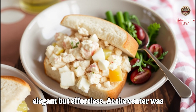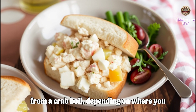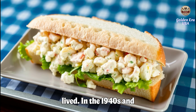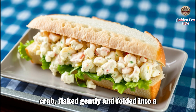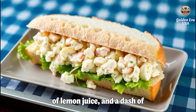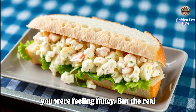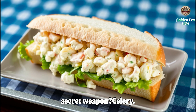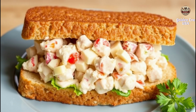something elegant but effortless. At the center was crab meat, usually canned or leftover from a crab boil, depending on where you lived. In the 1940s and 50s, recipes often called for white lump crab, flaked gently and folded into a smooth mixture of mayonnaise, a squeeze of lemon juice, and a dash of Worcestershire or Old Bay seasoning if you were feeling fancy. But the real secret weapon? Celery. Crisp, finely chopped, and stirred in for that fresh snap in every bite.